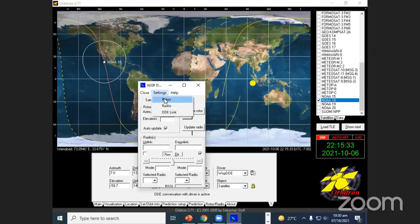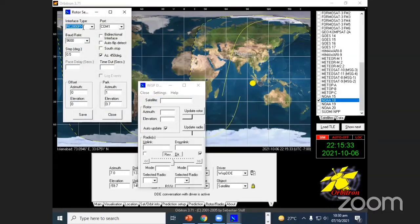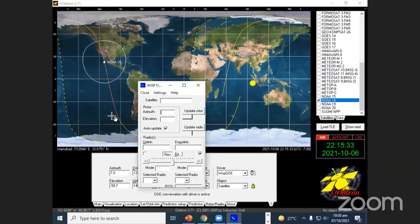In the rotator settings, here we set a rotator which is RC2800PX, which we are currently using, and it is connected to port 1 of the computer. Set the baud rate, which is 9600 bits per second, and then this is the degree steps in which it will move. Save it and then close the tab.